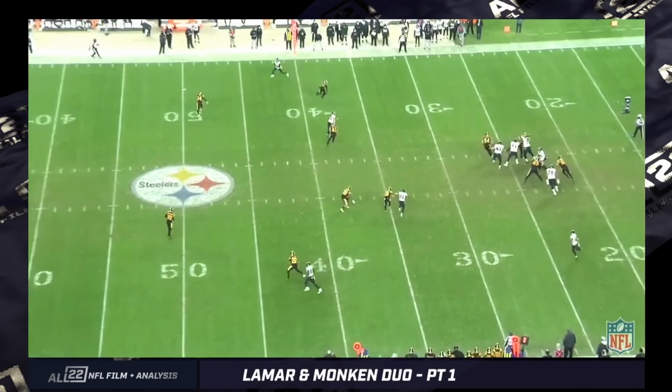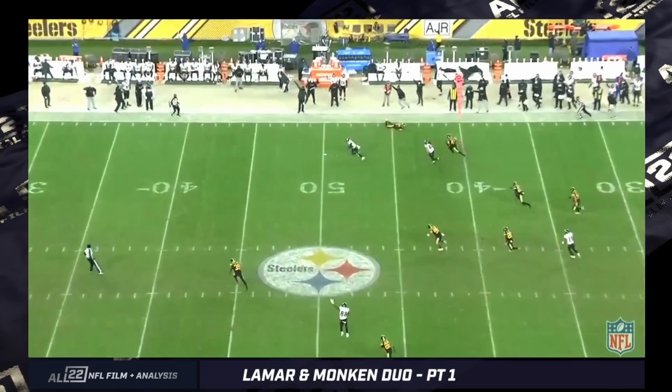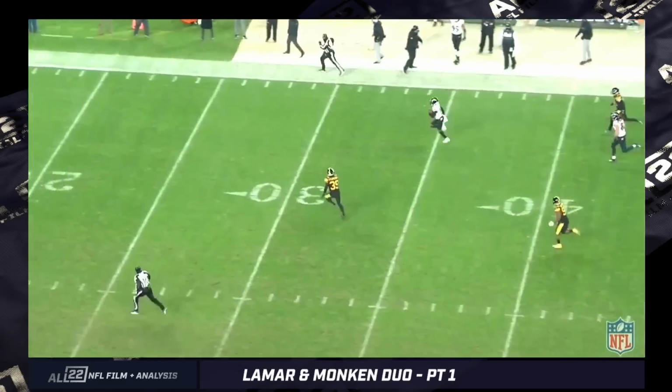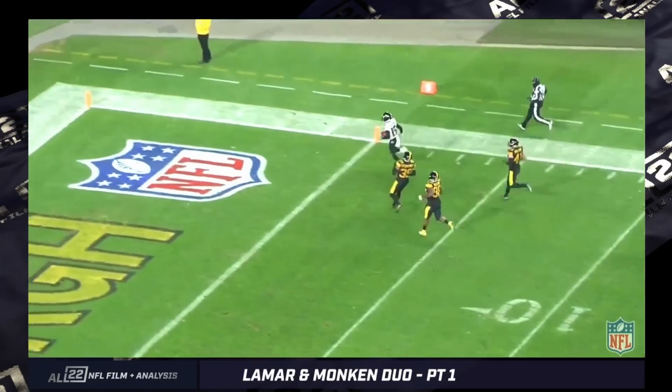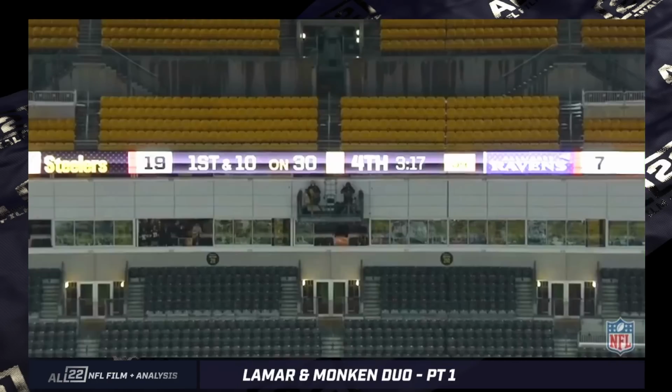McSorley doesn't try to throw it up the sideline. I don't think he believed he had enough arm to get it there. He tries to just shoot it in there over top of the corner, underneath the safety. In this case, it works. Touchdown to Marquise Brown. I said this in a video breakdown that I did before.